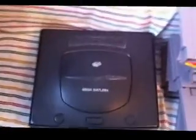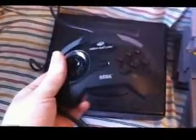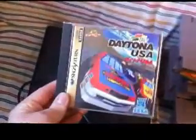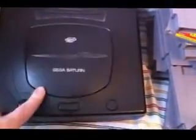A Sega Saturn. I don't know why he thought an NES would be a great trade, but I guess I got the better half of that deal. Comes with the original fat controller for us fat North Americans. And Daytona USA. The case is from the Japanese game, but the game is actually the US game. I think it's in here. Yeah, it's in there. But yeah, it totally works on my TV. I need to get another Sega Saturn game to make sure that this isn't the Japanese one, but I don't think it is.